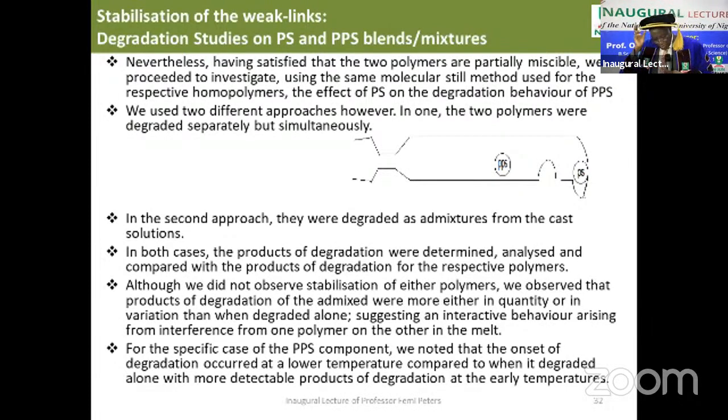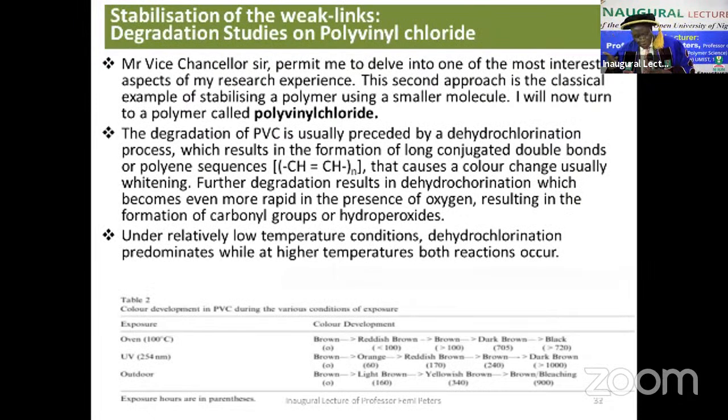Mr. Vice Chancellor, sir, permit me to delve into one of the most interesting aspects of my research experience. This second approach is the classical example of stabilizing a polymer using a smaller molecule. I will now turn to a polymer called polyvinyl chloride.